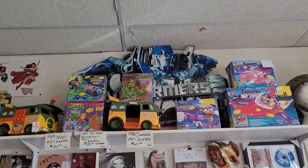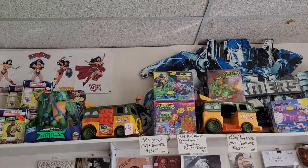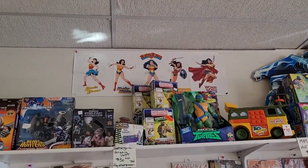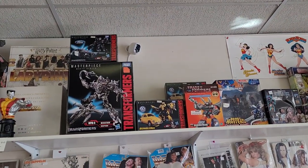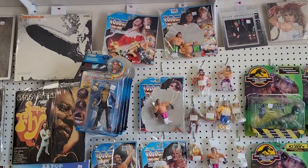Now, up top, there's some specialized items. I 100% had those Turtle Vans back in the day, and I played with them like crazy. It's cool to see them back in real life again, like within reach. Would I buy them now? Probably not. I don't know if I'd have a collection space for them, but still, very, very cool. Transformer up there was really cool.